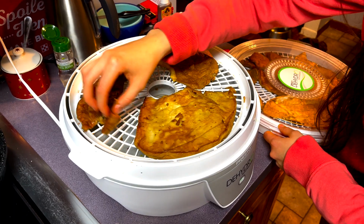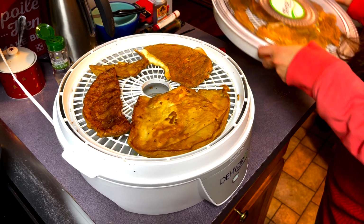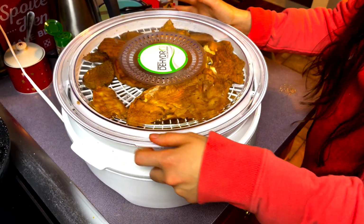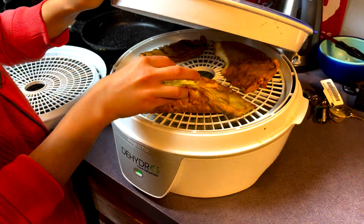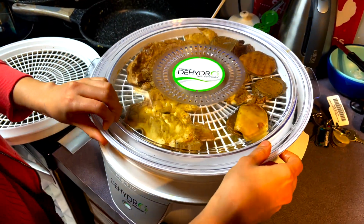Putting these crust pieces in the dehydrator is an attempt to crisp it up a little more or dry it out. You can also do this in the oven, and I would just eyeball it. You're not really going to dry it out too much.